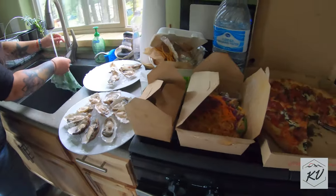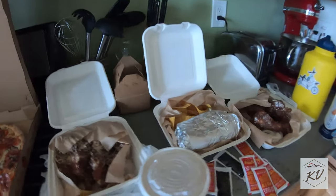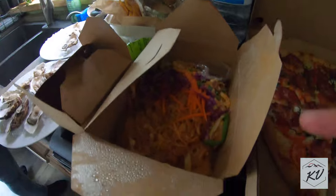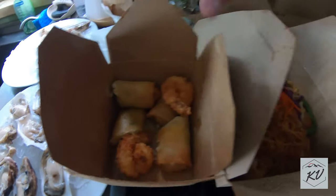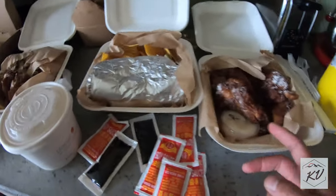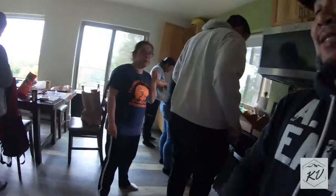Feasting in Homer. So we ordered from four different places in Homer, and these are probably all the best places in Homer. So we got jackalope, got some oysters, we're shucking them ourselves. We got some shrimp pad thai, some egg rolls and some shrimp. We got some pizza from Finn's. We got wings from Alibi's and a breakfast halibut burrito from Alibi's. And then this is the mariner, so it's a salt and vinegar. And then we have the rest of this party over here. Say hi, guys. Hi.